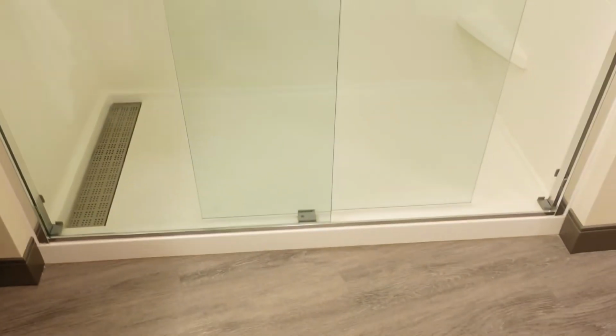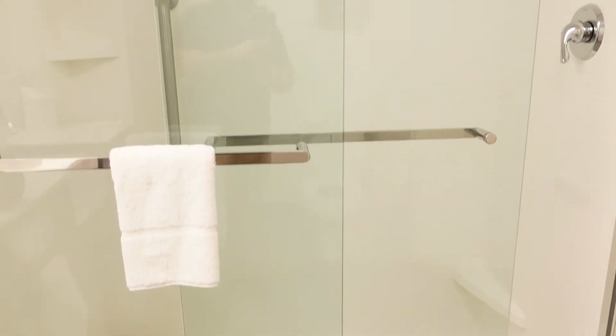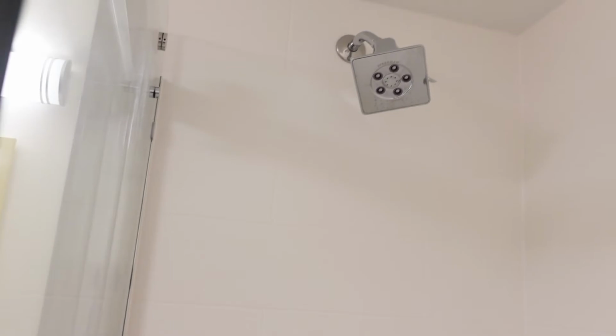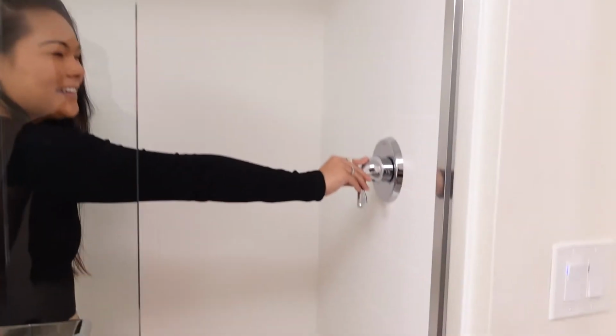And then here is the big wide open shower with another kind of wrap up the whole design with a little sliding glass door. And this is the shower. That's a cool drain. And they've kind of got the nice little thing right there. I think I could fit in here. Yeah, I could totally. Oh, and that's crazy. The thing is way over here.